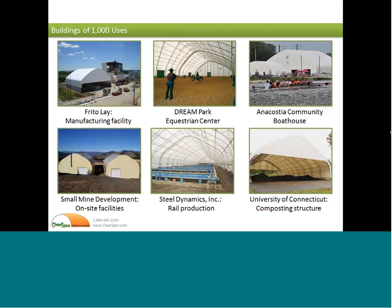In addition to what we do for warehousing, ClearSpan Fabric Structures is really a building of 1,000 uses. So just a couple examples here. You'll see the Frito-Lay building, where they manufacture the bags that Sun Chips come in inside that structure, as well as the Dream Park Equestrian Center in New Jersey. The Anacostia Boathouse is actually a warehousing building in itself where they store a lot of their boats for their boat club. Small Mine Development, you see down on the bottom left, is a building used for workshop, warehousing, storage, all sorts of things. Steel Dynamics is a building used to manufacture and store rails for the railroad companies throughout the U.S. And then the University of Connecticut, UConn, has a composting building not too far from us here in Connecticut.